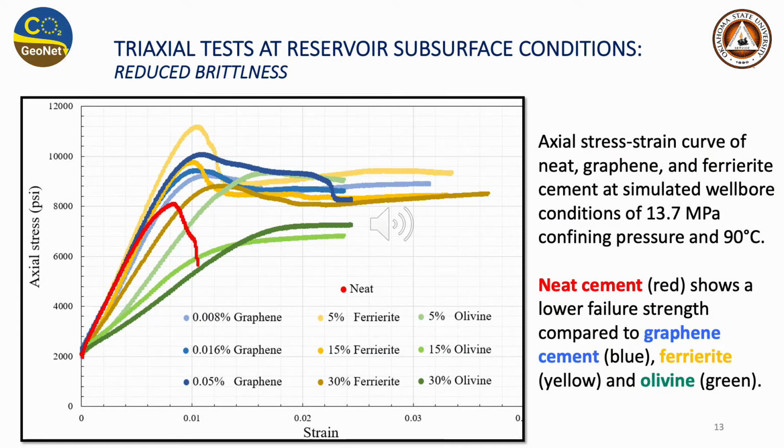So in all previous slides, we've shown some microstructural evidence and chemical evidence of how each of these three additions improve or enhance Portland cement as a wellbore material. Perhaps one of the most critical is also mechanical properties of these cements, and we tested these at reservoir temperatures and pressures. As you can see on this slide, in red, you see failure of neat Portland cement. That means no addition of anything else.